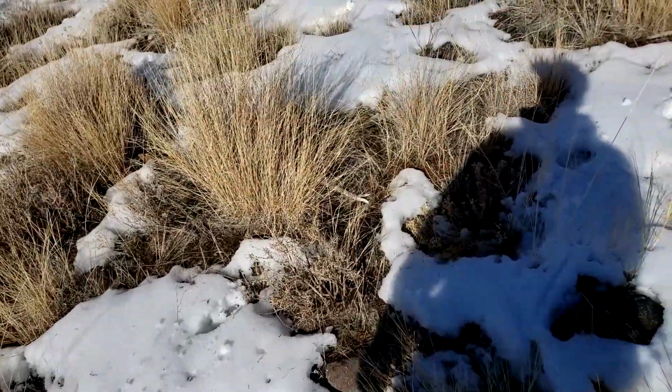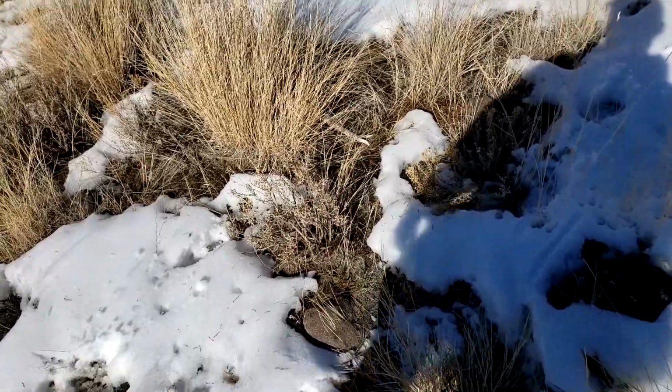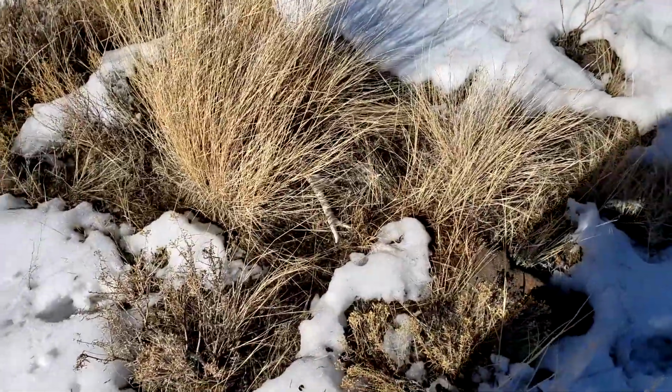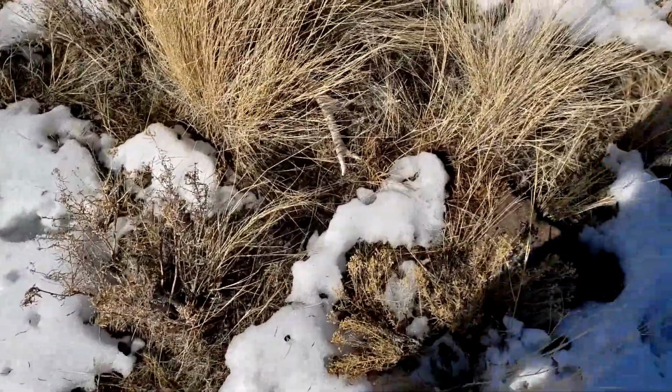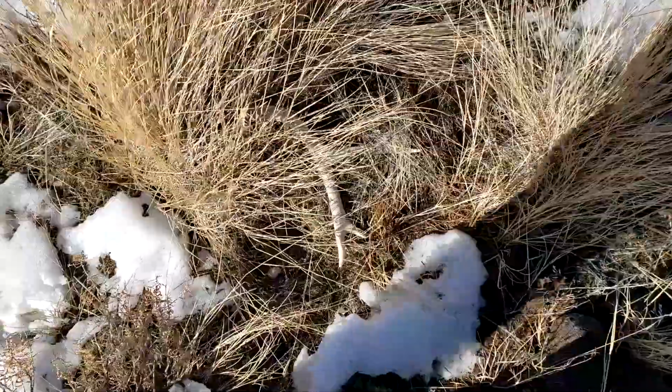Alright, well, about 8 miles in. There was no luck down in that canyon. Somebody beat me to it, but thought I'd walk this little west-facing side slope, and look at that. My official first antler of 2021.